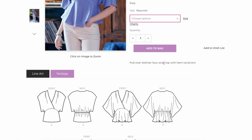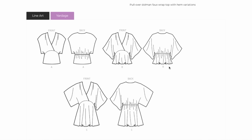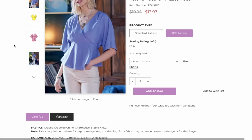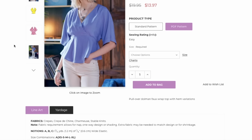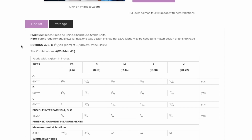Pull over dolman faux wrap with hem variations. Cute. Lightweight drapey fabrics, crepe, crepe de chine, charmeuse, stable knit. Obviously, all of your rayons would be great. If you wanted something a little more structured, you could go into the cotton voile. You could do laces or eyelets or something like that. Just know that it's going to stand away from the body a little bit more. All you need is a little bit of elastic. 1¼ yards of elastic sounds like a lot, though, just for the back. That might be a misprint.